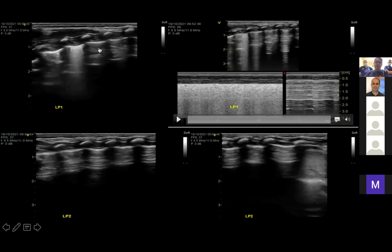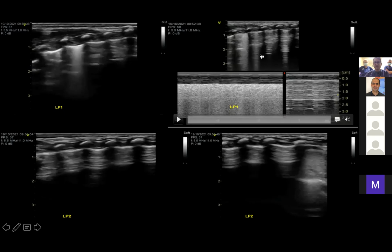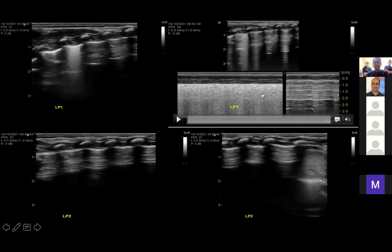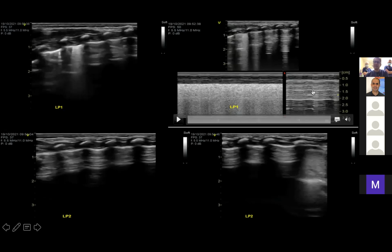We did an M mode to interrogate this area, and this is what we found. So this is the sandy beach appearance: sky, wave as in beach, and sand. So sandy beach appearance over the area where we see the B lines. And at the same time, we did M mode of this area where we cannot see the B lines, where you can see a stratosphere sign. So there's a transition from a sandy beach or seashore sign to stratosphere sign.